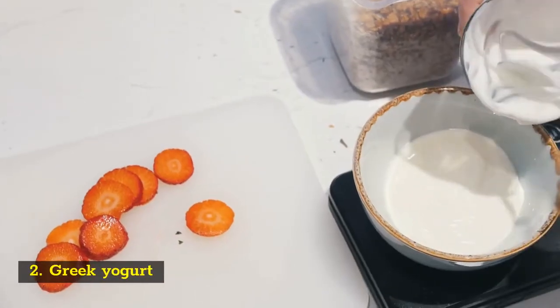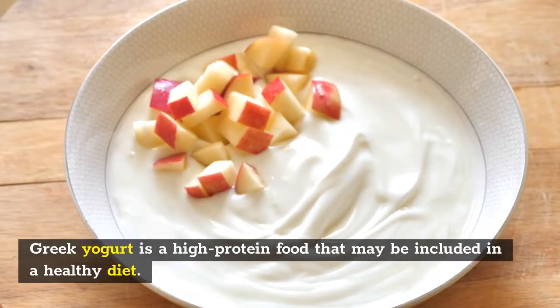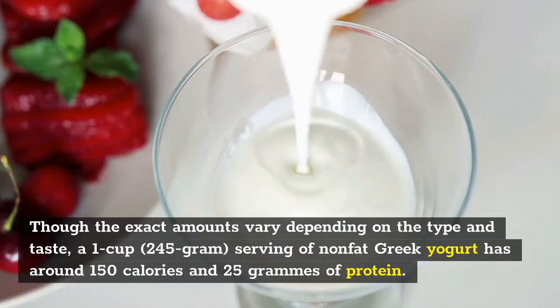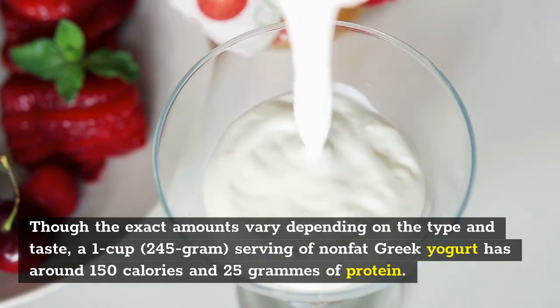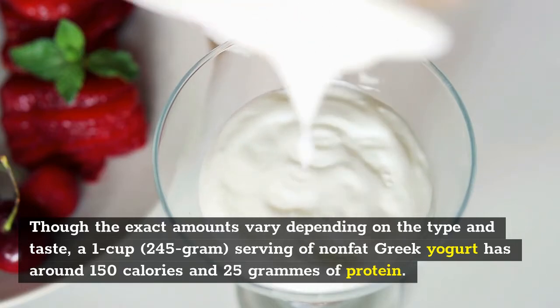2. Greek yogurt. Greek yogurt is a high-protein food that may be included in a healthy diet. Nutritional value of Greek yogurt. Though the exact amounts vary depending on the type and taste, a 1 cup, 245-gram, serving of non-fat Greek yogurt has around 150 calories and 25 grams of protein.